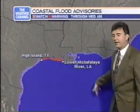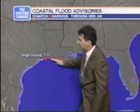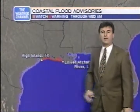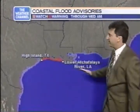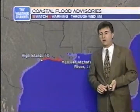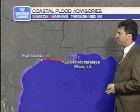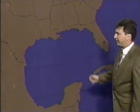The flow already around the tropical depression, and the difference in pressure between that low, the depression, and the big high, which is moving into the east, well, that is creating quite a pressure gradient, if you will. Very high winds coming in off of the Gulf of Mexico, kind of at an angle here, but piling the water up a bit from the lower Atchafalaya River Basin all the way over to High Island, Texas, including the mouth of the Sabine River there, Sabine Pass. So watch out for some slight coastal flooding in that area.